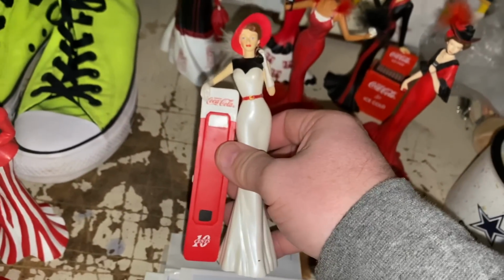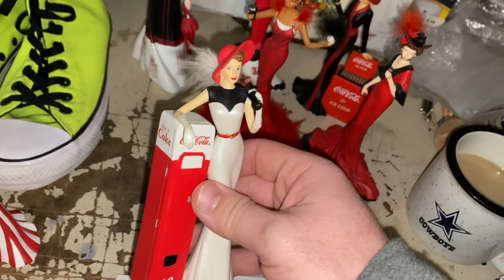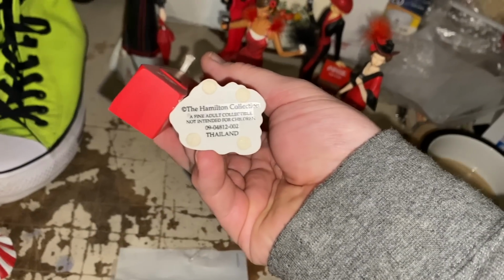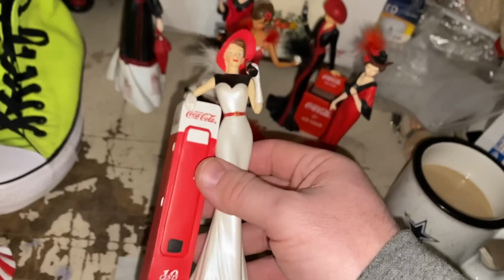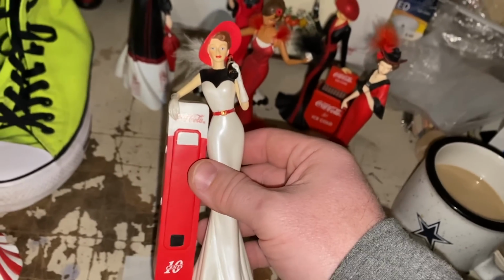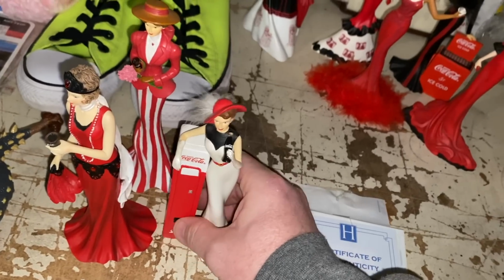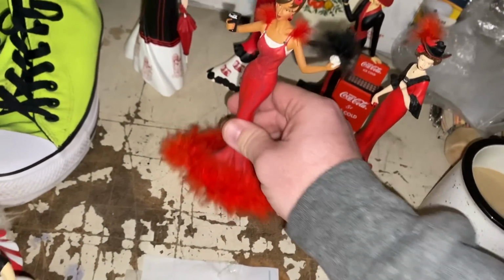These are some of my favorites, actually. I think I've said it before, them leaning on the various Coke machines. This is the 1940s, like Beauties of the 1940s, I think, is this particular collection. So we'll add another one to that. We've sold several of them. There's two of them in this batch.